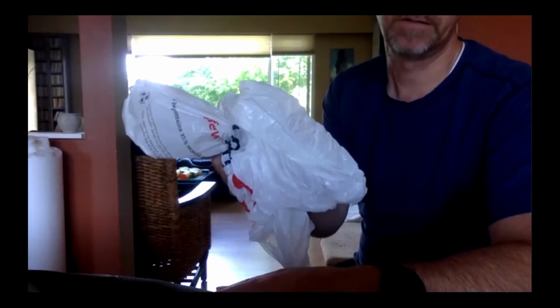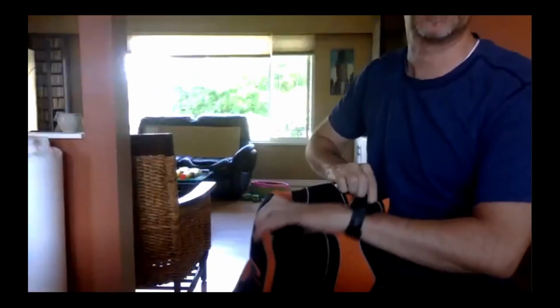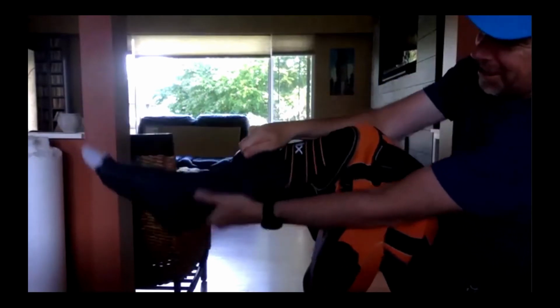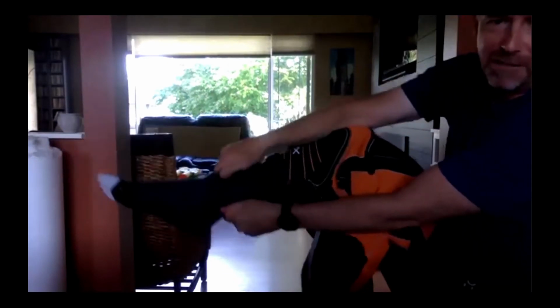If you don't have gloves, plastic bags work. But my favorite trick is keep your socks on. If you don't have socks, so if you're going to the beach and you're wearing flip-flops, take a set of bags or take a pair of socks with you. You just need to put one sock on at a time. And you want to have somewhere that you can sit. And as you can see, this is a tight fit.